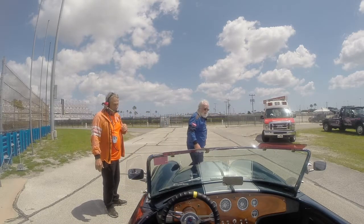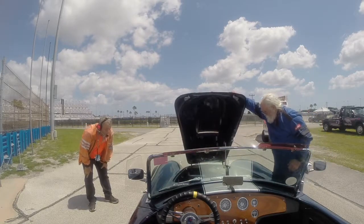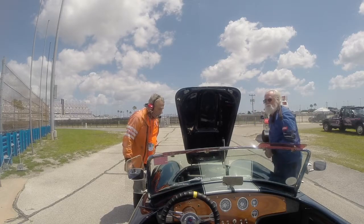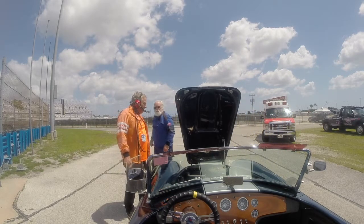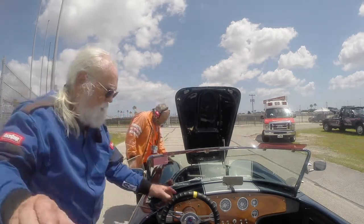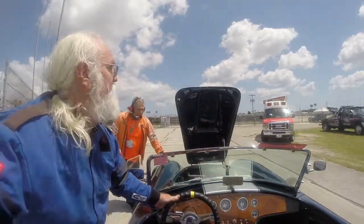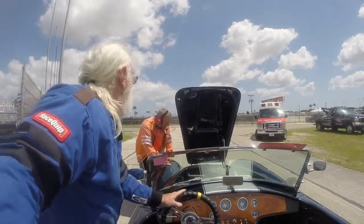Here the corner workers are coming over to make sure I'm alright. I told him that I think I broke the motor. Opened the hood. Noticed the oil leaking out of the pan. This is never good. So I told him my day was done. Get her pushed out of the way so it didn't drip any more oil onto the asphalt, and get towed back into the pits.